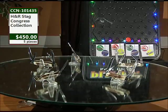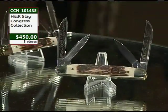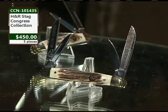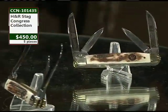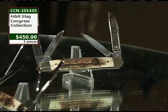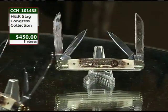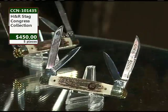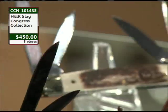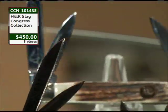This particular collection offers 5 hen and rooster stag knives, but they're not all the same, and I'll show you that. But this is a really, really good opportunity to get them all grouped together to where you're not trying to buy them one at a time. And I'm sure they're going to be a little bit higher one at a time too. I can see the blades really good, but sometimes our lighting does not work with this. But okay, Chris here's got a really good camera angle. I'm just going to leave them the way they are.